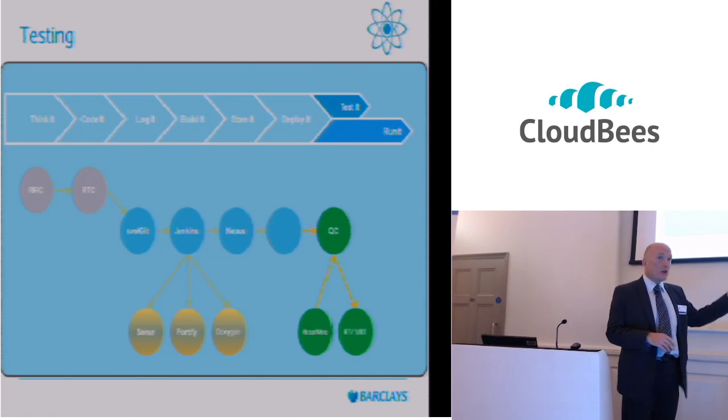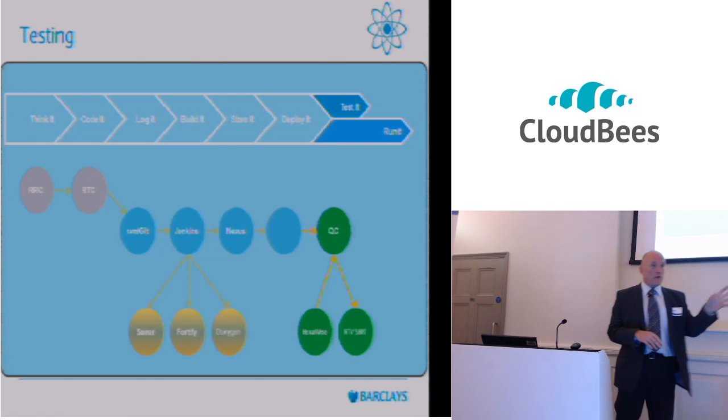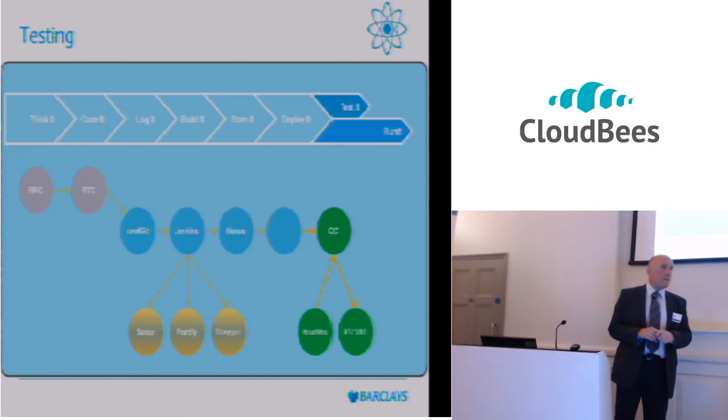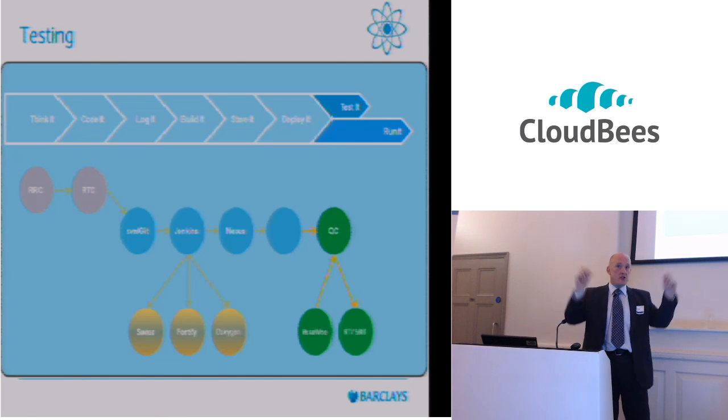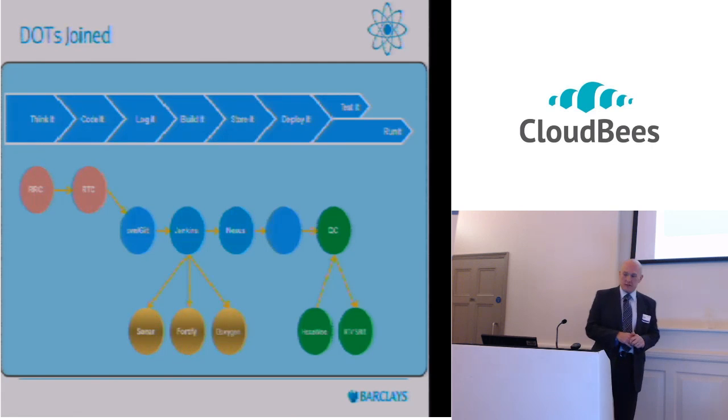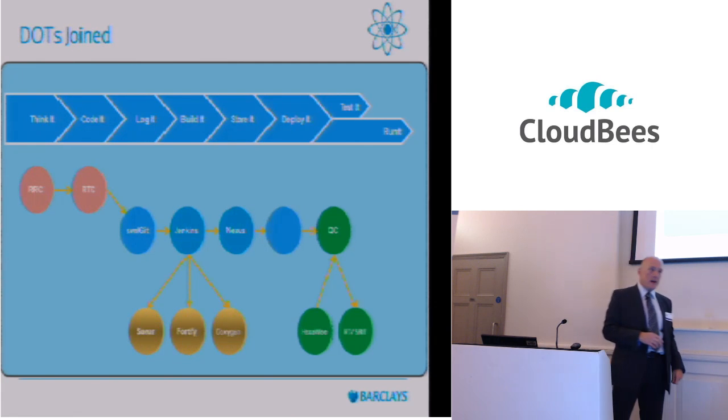We were also looking at service virtualization, as with a lot of other areas of the bank, at which point it became a group decision. And of course that means there was no decision. So no service virtualization. Okay, well, some you win, some you lose. So that's pretty much our DevOps toolset as it stands at the moment.